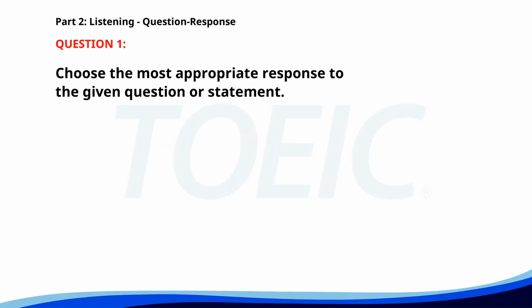Number one. Could you help me with this data entry task? A. No, the data is from last year. B. It is a new project. C. Sure, I can start right away. The correct answer is C. Sure, I can start right away.